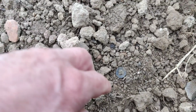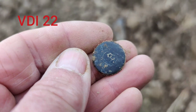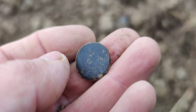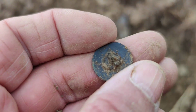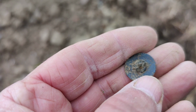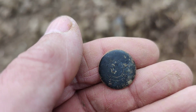This is reading 22 and it's a small button. It's got a pattern on the front. And it's still got the... oh, it's broken, I think. A shank, is it? Yeah, no, I think it just bent down. Yeah, happy with that. Right, on to the next target.